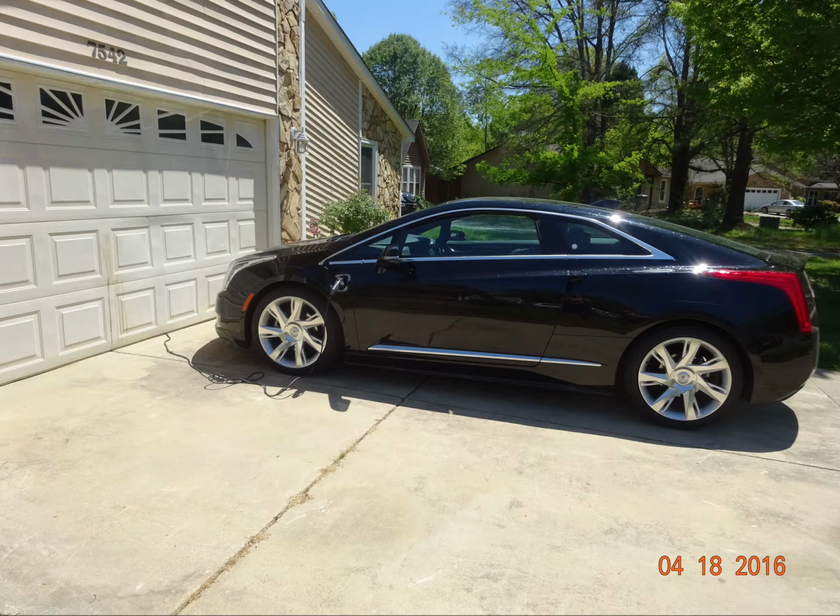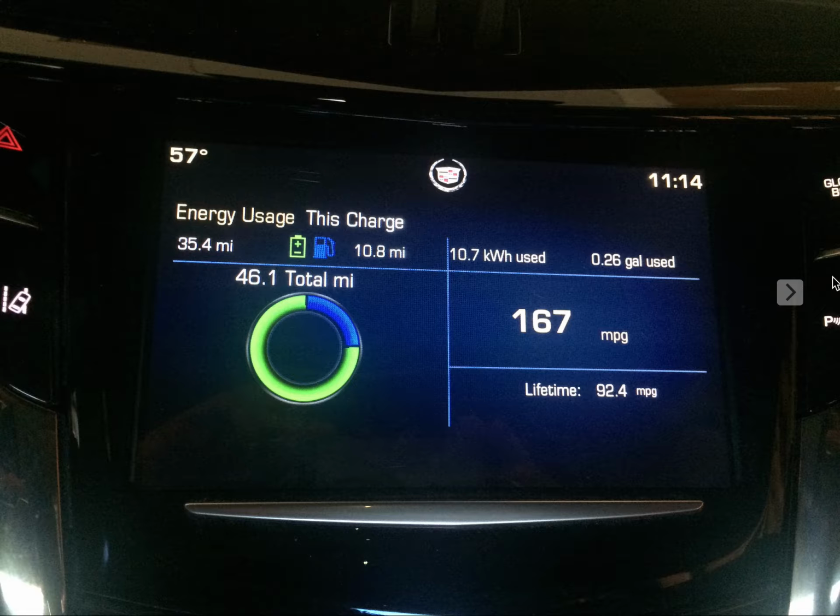Now, as far as the specifics to the ELR, let's go ahead and look at my last driving session as of December 1st, 2016. During this particular driving session, you'll see I averaged 167 miles per gallon. Now, how did that happen? That happened because I drove a total of 46.1 miles and I burned approximately a little over a quart of gas to go 46.1 miles.